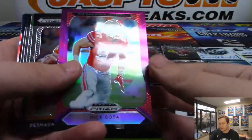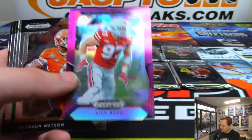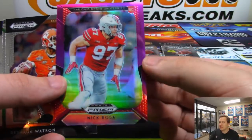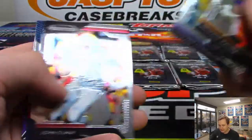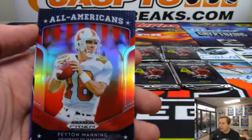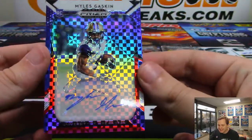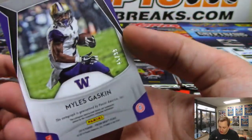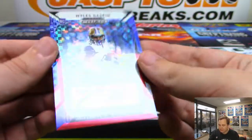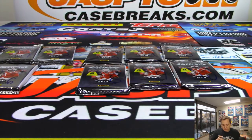All right, first one up, we have a nice Nick Bosa. Purple. Possibly number 1 pick, maybe number 2 pick. Should be in the top 2, right? There's base, there's the duck mascot there. There's a Peyton Manning refractor. And the autograph is a Miles Gaskin, red, white, and blue parallel autograph. Miles Gaskin from University of Washington, 45 out of 99. So there you go. That was Chris P's pack. Nice one, Chris.